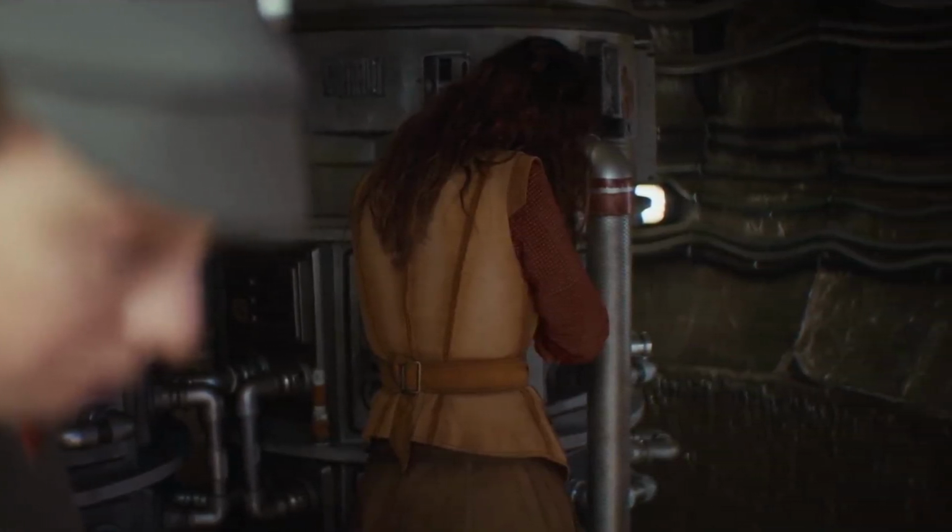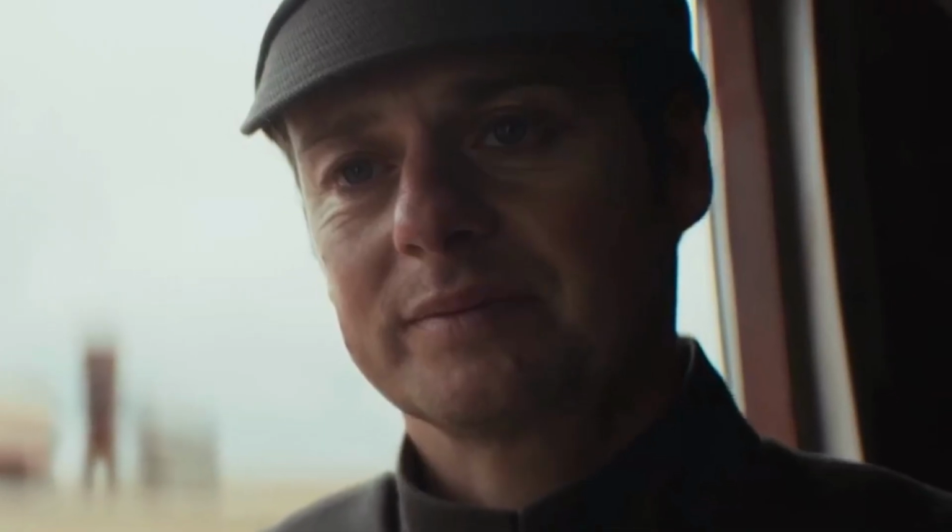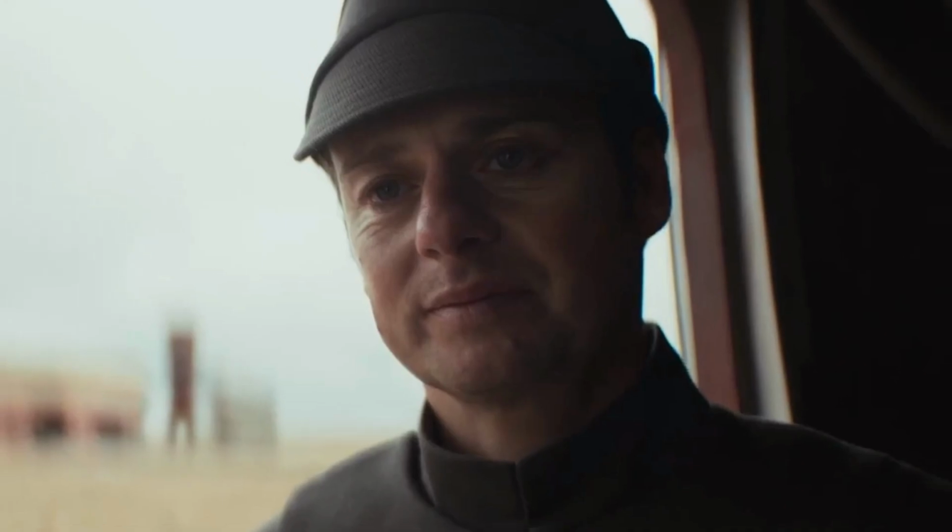I mean, you can't even say this dude is just socially inept and isn't picking up on the not-so-subtle hints from Biggs that she isn't interested. You can't even say the tweet of telling men I'm in a relationship even though I'm single because they'd rather respect an unknown man more than my choice to say no applies to him. He's just a sexual predator through and through, and he's very aware of it.